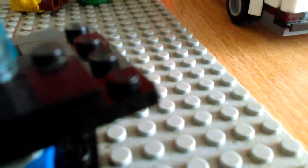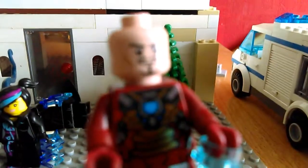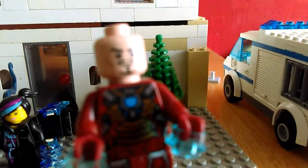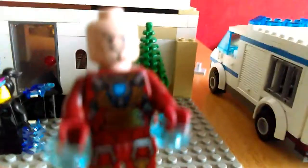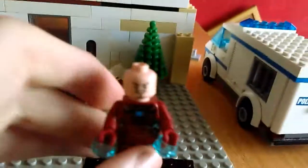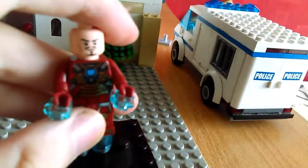Unprofessionalism. Okay, right. So this is obviously... Is it going to focus? You're not going to focus, are you? Anyway, so this is Tony Stark. And Tony Stark is actually quite cool, because, you know, he's got this Iron Man suit.